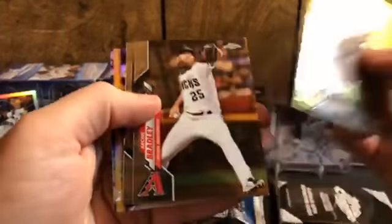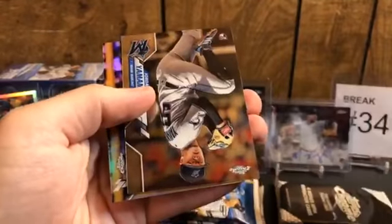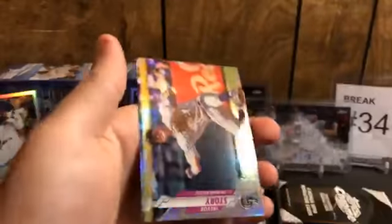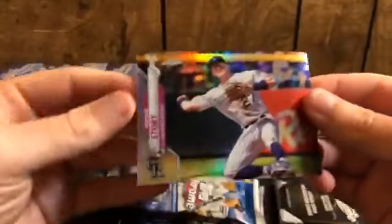Giolito, White Sox. Archie Bradley going to the D-backs. We have a Jordan Yamamoto base rookie for the Marlins. And then a Trevor Story. It looks like a refractor. It's hard to tell in this light. Trevor Story refractor going to the Rockies.